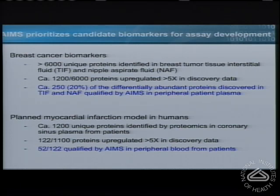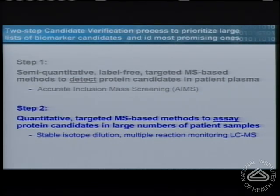In another study that I'll walk through in a little more detail, this is a model of myocardial infarction called the Planned Myocardial Infarction Model, PMI. In humans, we identified roughly 1,200 proteins in our discovery experiment. You'll notice again, this was done in blood. That's where we had a start. Of those 1,200, roughly 10%, 122, were upregulated fivefold, and 52 of those were qualified in peripheral blood from a different set of patients undergoing this procedure. So again, these now become, in blue, the targets for subsequent work.